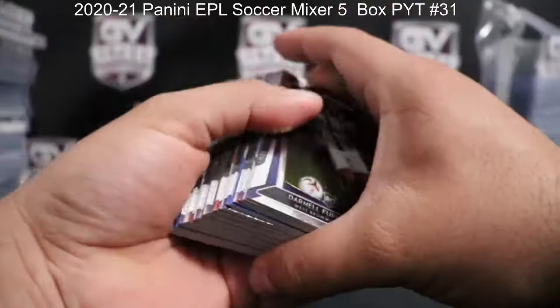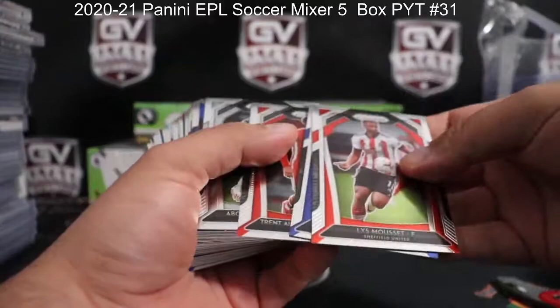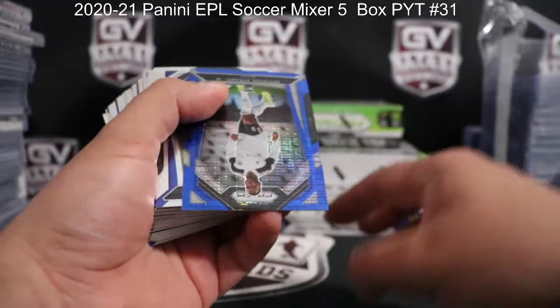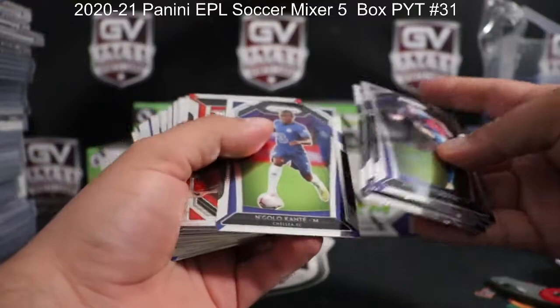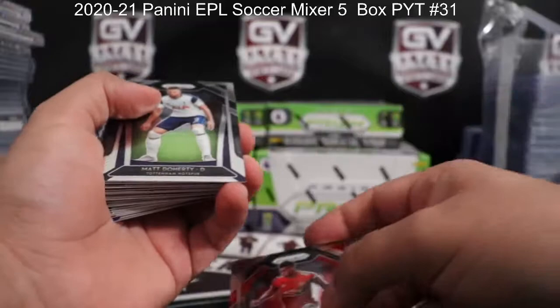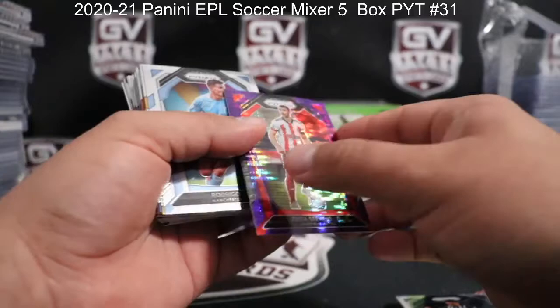Second half of this breakaway. Billy Sharp. Kamara in blue. Nicolas Cabanes for Fulham, 160 of 195. We got Gabriel for Arsenal. Breakaway. Danny Ings. We got purple, Enda Stevens for Sheffield, 91 of 99.